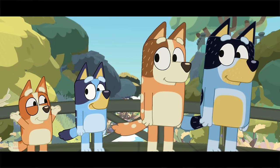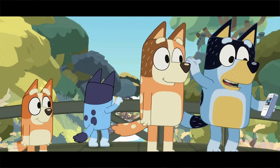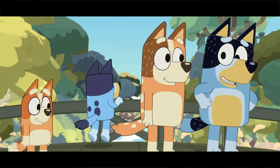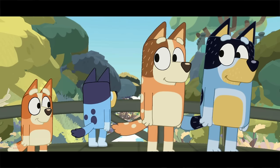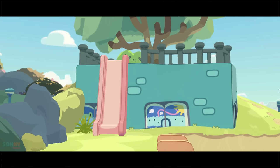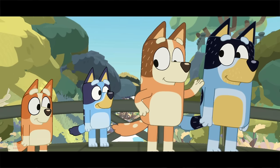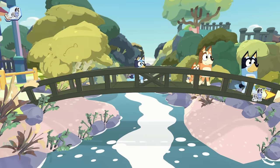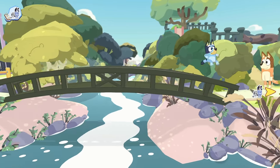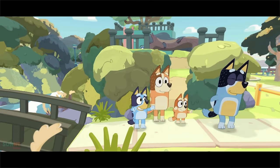We're here! Where are we meeting Muffin and Stripe? Let me see. At the castle fort. Castle fort? This place is massive. Bluey, where is the castle fort? I don't know, but I know how to find out. Let's go to the top of the slide hill. Oh, yeah. We'll be able to see the whole park from up there. All right, let's head up there and see if we can spot Muffin and Stripe.